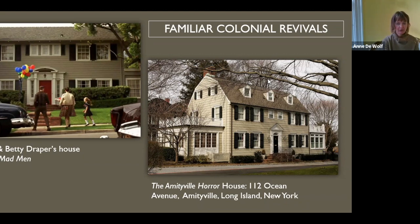Here's, and I am not familiar with the show. Marty found this for me, so I might be saying this wrong, but the Amityville Horror House in New York, that's the set for that horror movie.